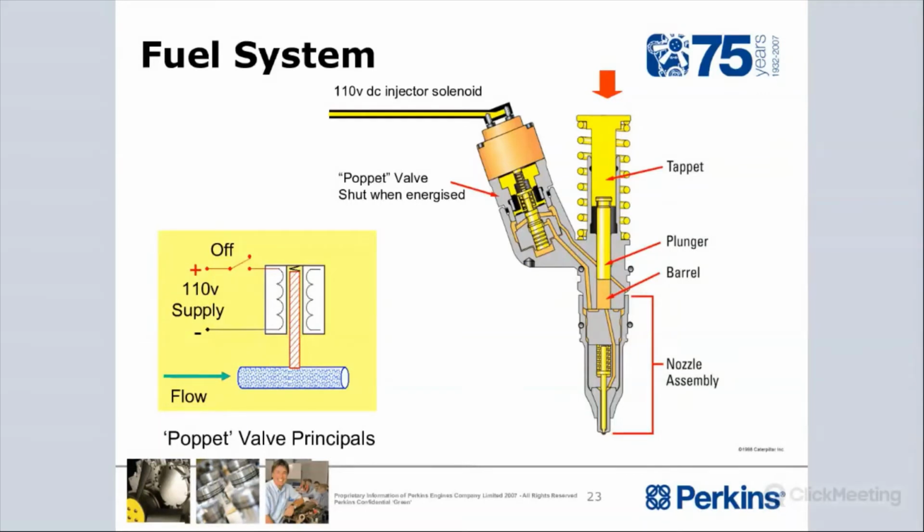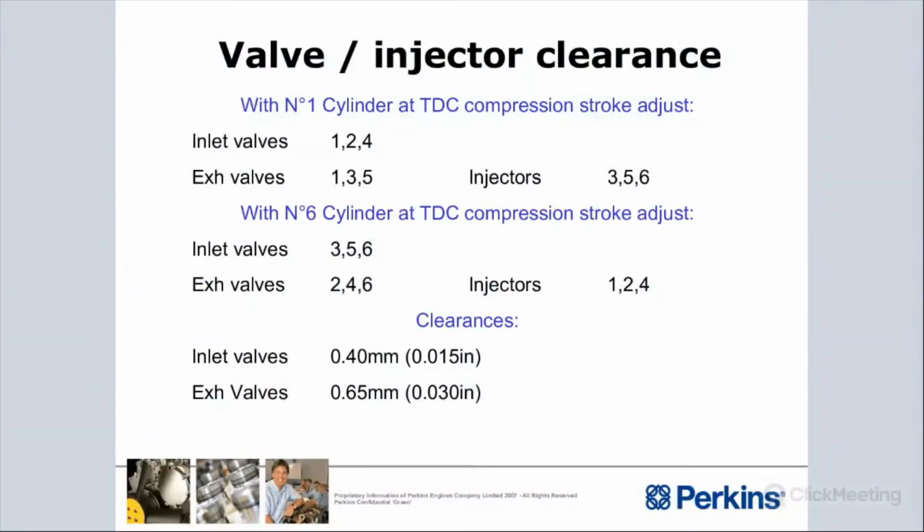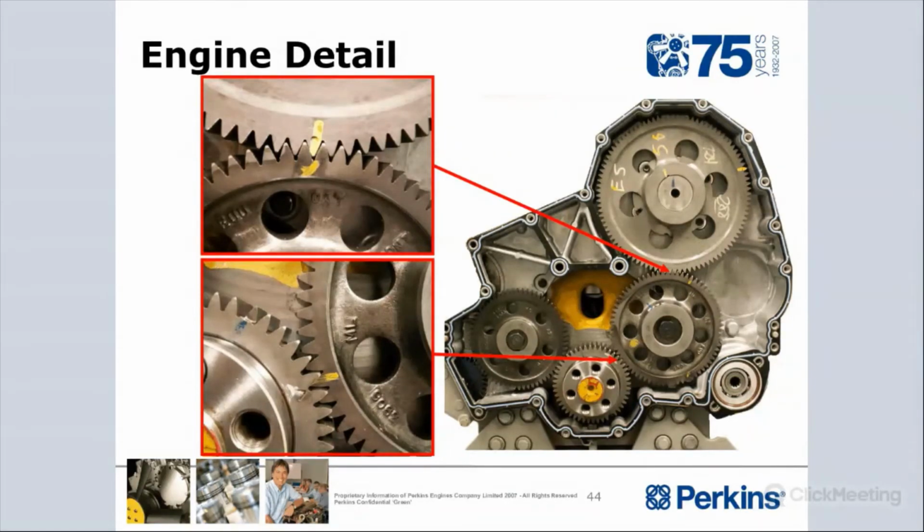Okay, I think we are done with the fuel system and how to make adjustments, injector and valve adjustments. We are done with this. Let me check for any other helpful information that we should be talking about.